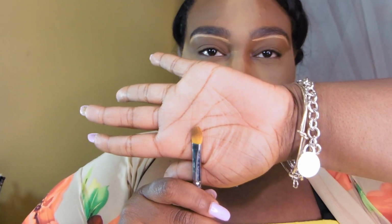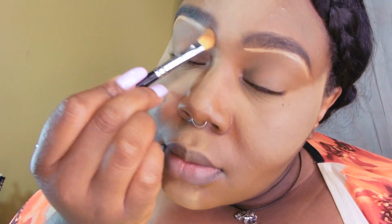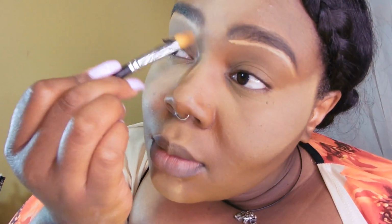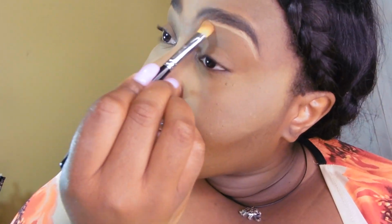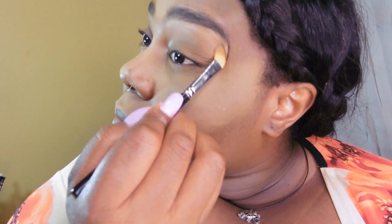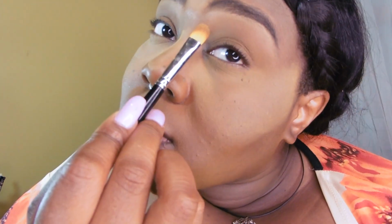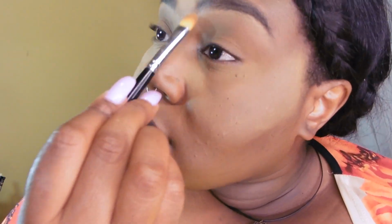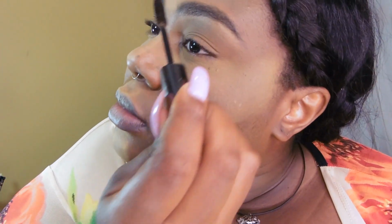Now, using a soft blending brush like this Morphe M224, I am blending my concealer down and out. Now to set all of that lovely brow work, I am using Ulta's Clear Brow Gel to piece everything together.